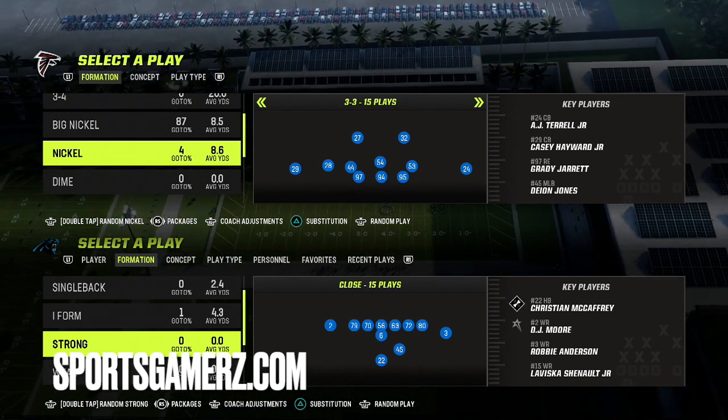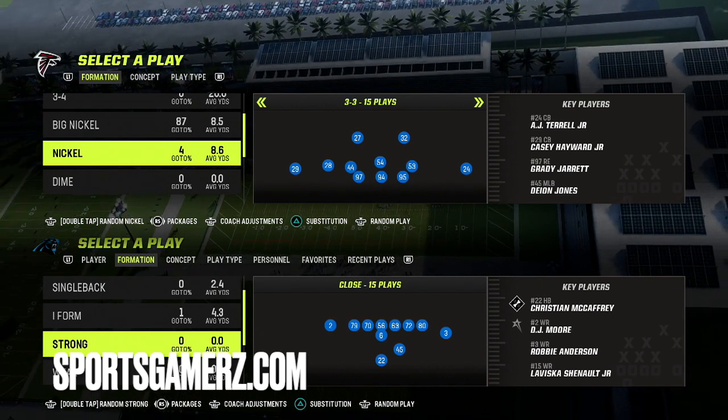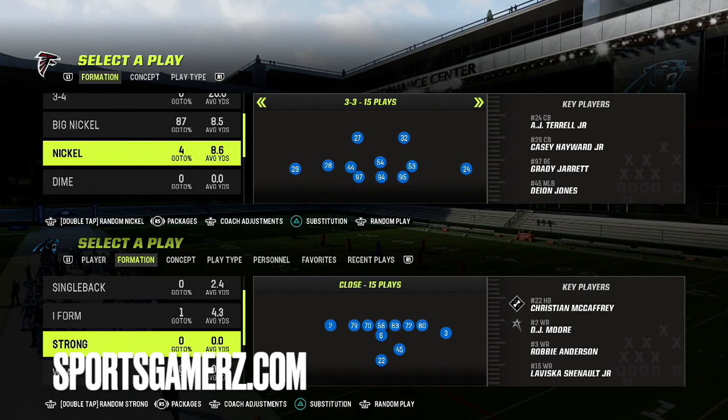In today's Madden 23 tip video, I have another super explosive, super effective run scheme to break down for you guys.